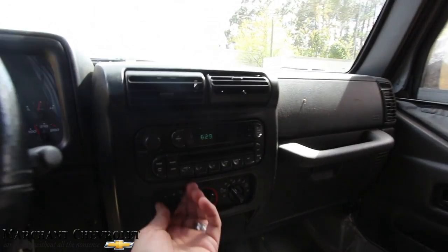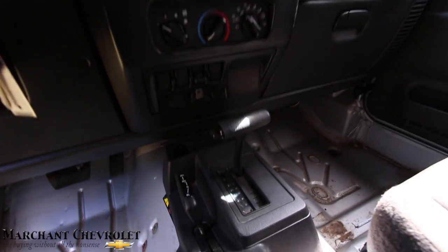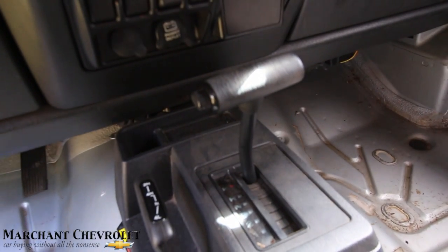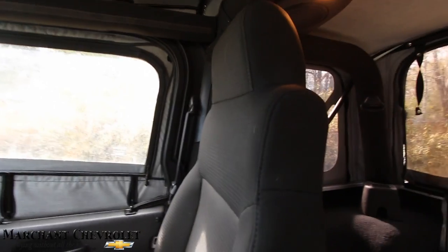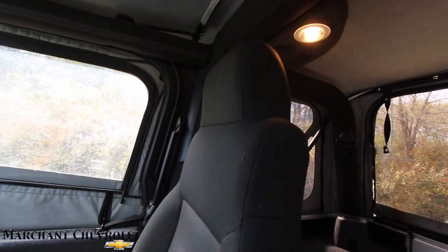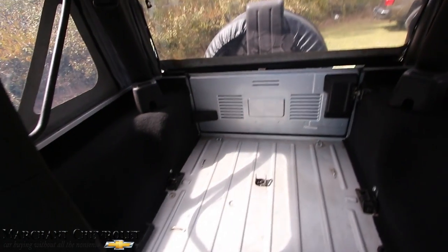Let's make sure the AC is blowing cold. Yes, it is. So cold AC, CD player, and again, automatic transmission right there, and four-wheel drive. Got a little dog hair in here, of course. You know, everybody that has a Jeep seems to love throwing their labs and their dogs in the truck with them. But it's here, folks, just in.